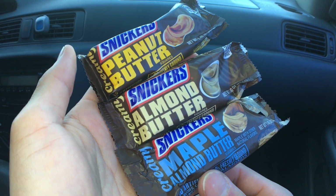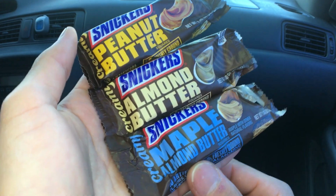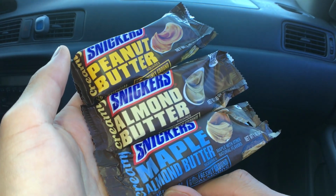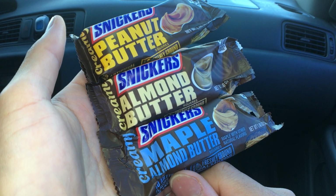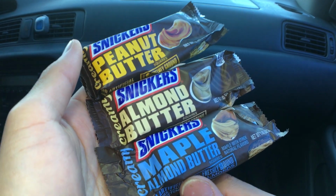Yeah, get this. They're new from Snickers, and they came out in January 2019 of this year. Get it, try it. It's always good to try new things twice.